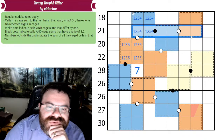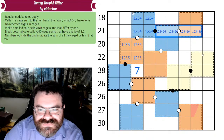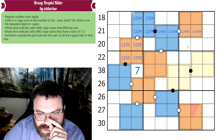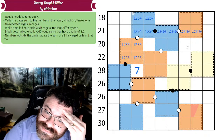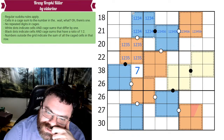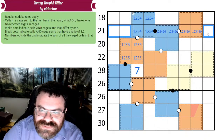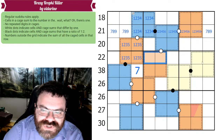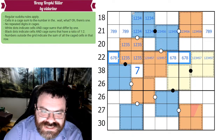Wow, 6 cells adding to 21. I think that's 1, 2, 3, 4, 5, 6. Yeah, so 1 through 6 sums to 21. Does someone say there's another one as well? 22. So these are 7, 8, 9. And then for 22, we have to be 1, 2, 3, 4, 5, 7. So these are from 6, 8, 9.